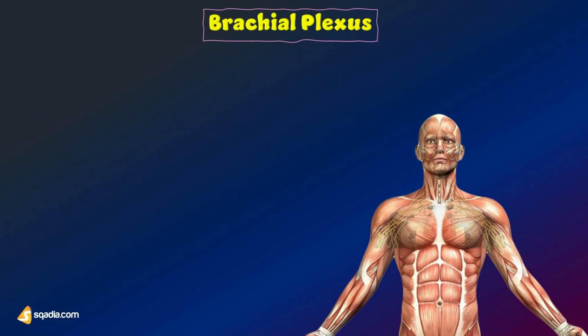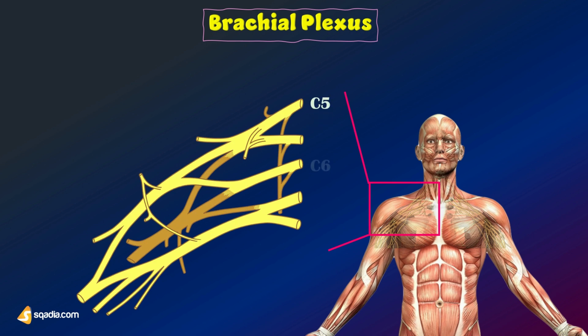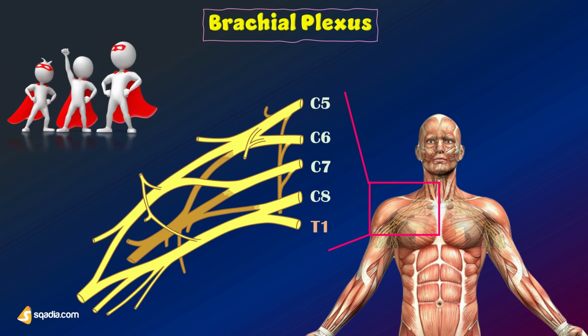This intricate system is formed by the convergence of nerves from the 5th, 6th, 7th, and 8th cervical, as well as the 1st thoracic spinal nerves. These nerves come together like a team of superheroes, working in perfect harmony to provide the nerve supply for your upper limb.